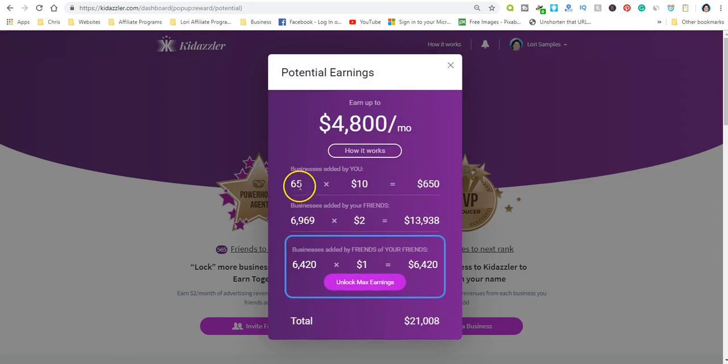These are businesses that I've added myself. I have a potential of making 650. Not all of these businesses are going to pay to advertise. It's really important to understand that just because you add a business doesn't mean they're going to pay to advertise. Because in order for you to make money from Kidazzler, the businesses you add have to convert to paying advertising members. I can't stress that enough. The businesses you add have to convert to paying advertising members.